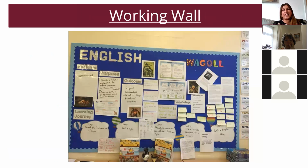And that leads into the next thing that I'm saying, is everything that we do together over that 3-week process is going to be on our working wall. And that is really important, because it's showing the journey that we have made from the very beginning in the spark and hook right to the very end in our independent writing. So that waggle means, what does a good one look like? What a good one looks like.